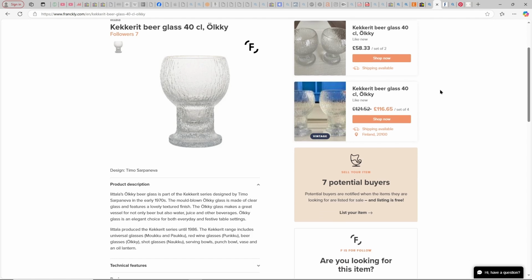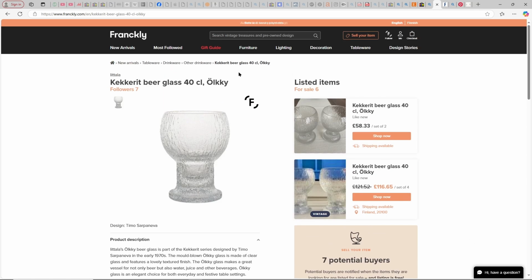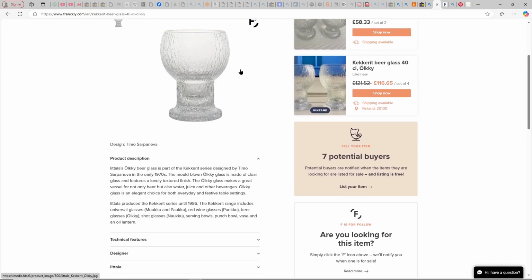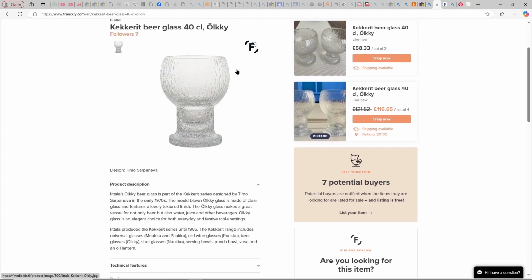Yeah, I think it is in Finland though. This, I'm not sure. But anyway, yes, I think that £10 might be a bit much for a small glass like that. I think a fiver is probably nearer the point. But anyway, this is what it is. It's nice to get it pinned down exactly.